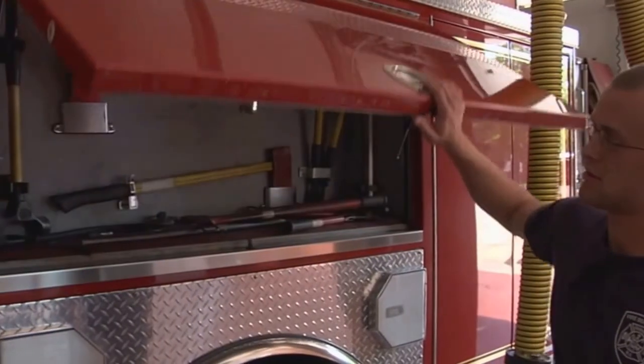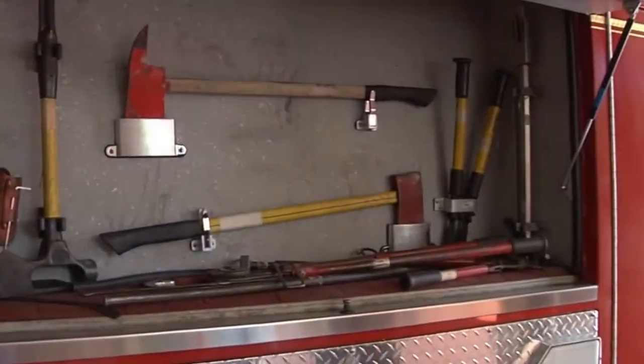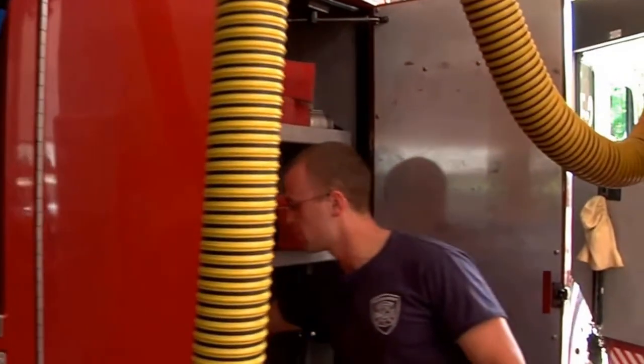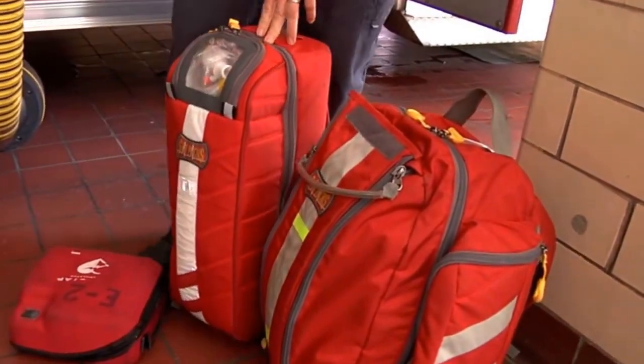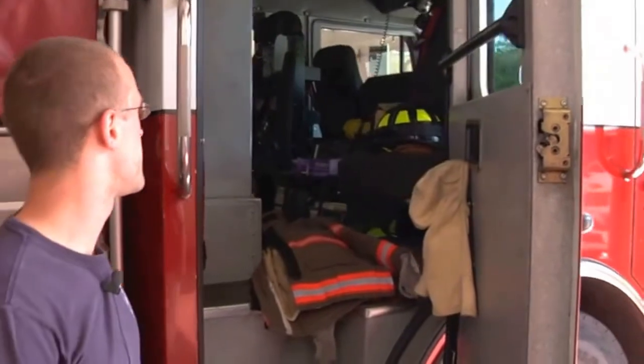You see we've got all our different tools on the truck. These are mostly firefighting tools. Here we've got all our medical equipment. This is an EMT intermediate certified truck. We can start IVs, push basic drugs like epinephrine, diphenhydramine, that type of thing, and give breathing treatments, all that kind of stuff. The firefighters sit in the back, and the technician and the captain sit up front.